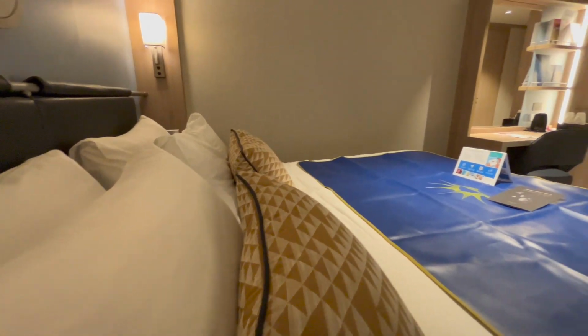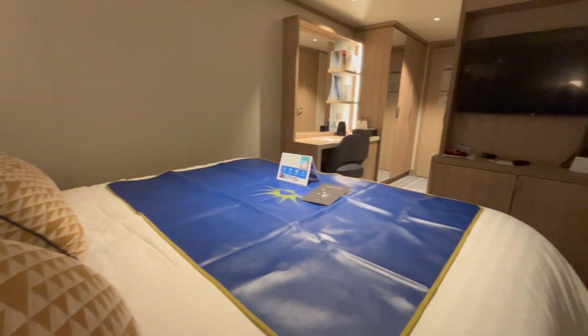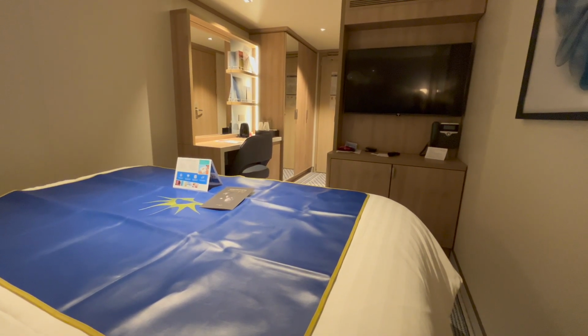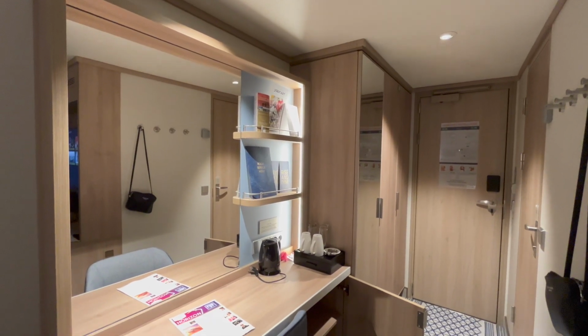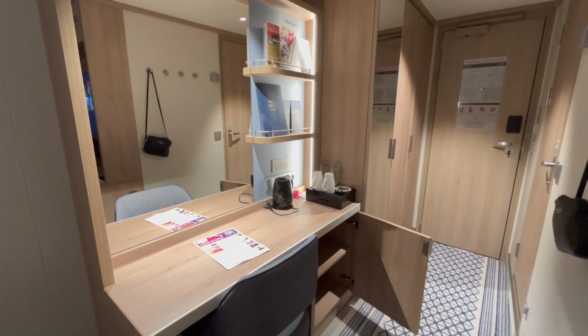The bed is very comfortable and you can watch TV from here if you want to spend some time relaxing in this cabin. Under the TV is where you'll find the fridge. There's room to store any drinks and a small ice bucket. There's a good sized mirror in front of the desk and there's shelves underneath for storage. There's also some useful coat hooks for hanging bags, hats and jackets.